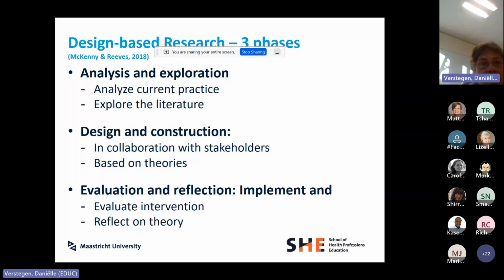Continuing a little bit of theory, design-based research always happens in cyclical phases, starting with analysis and exploration, where we try to see what currently happens in our education in a certain field. We also explore the literature to see what others have done, but also to see how learning theories could help us design, improve, or innovate education.